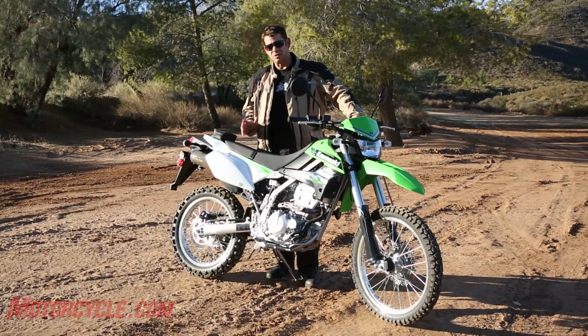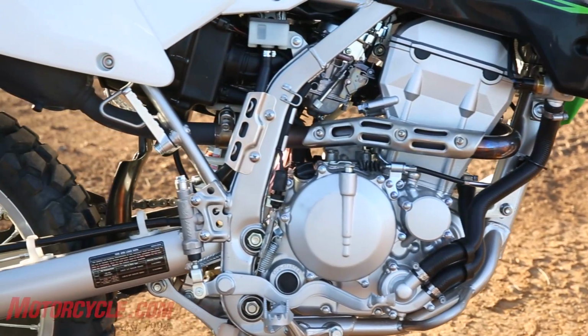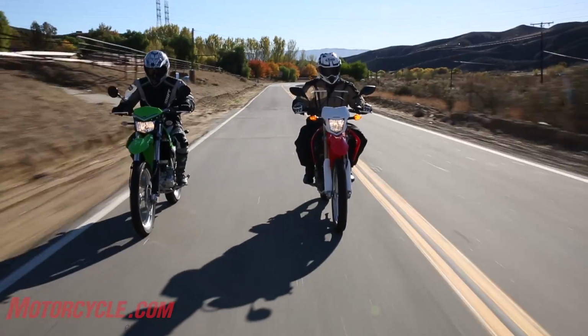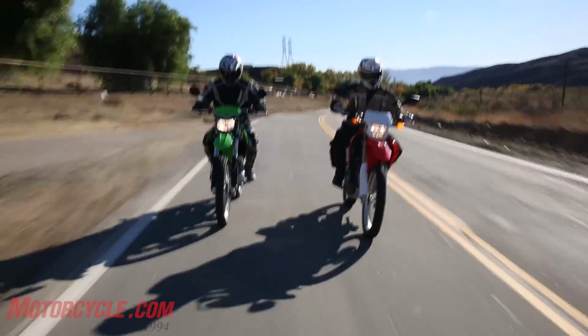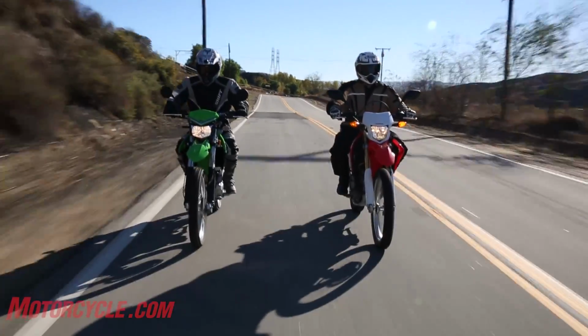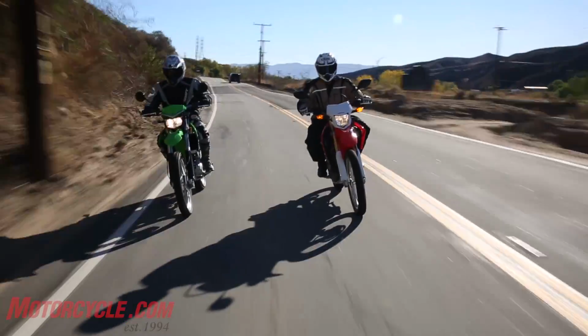You know, it's a 250cc single engine, and it's not the most vibey engine I've ever ridden. But still, it's a 250 single, and going down the freeway at 70 miles an hour, you're going to get a little bit of a tingle. So Kawasaki has put some nice features on this motorcycle. Will it be able to ward off the Honda? That's still to be seen.